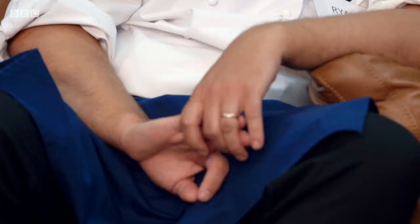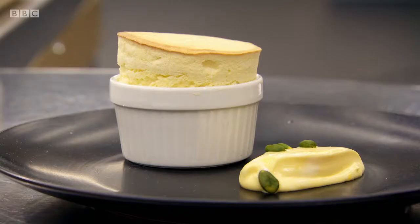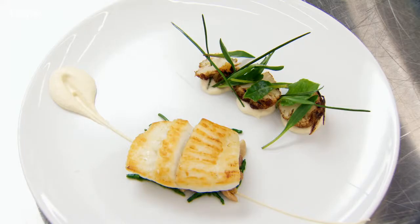There were some very good dishes, but I think all of our chefs had errors, and some more than others. I'll tell you, you had a good day from start to finish, and that was Ryan. Ryan made us the best souffle, came into here in the second round, and I think gave us the best dish. Without a doubt, he was the standout cook in the kitchen today.